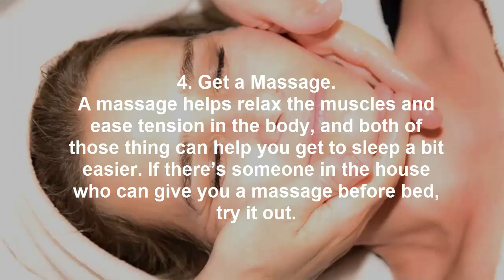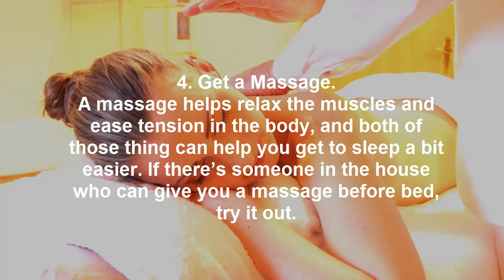4. Get a massage. A massage helps relax the muscles and ease tension in the body, and both of those things can help you get to sleep a bit easier. If there's someone in the house who can give you a massage before bed, try it out.